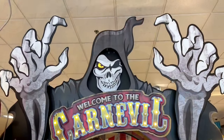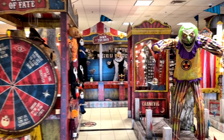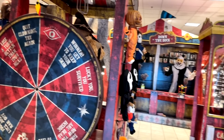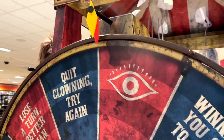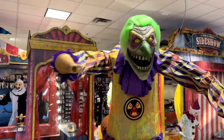Now, if we go right over here to the Carnevil archway and walk on through, we can make our way to other animatronics. And the stuff in here, it's very interactive as well. There's a lot of photo ops and things like that in the store. Everything you can play with. There's even a little shooting gallery back there, and the guns make noise. But let's take a look at this little clown circus guy.